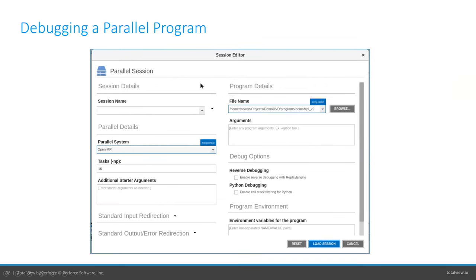If it's a parallel application, then you choose your parallel system from the drop-down list of any of the MPI implementations that we support. Optionally, you specify the number of tasks, any additional starter arguments, the path to the application itself, and any arguments for the program. And again, you can turn on reverse debugging and Python debugging as well.